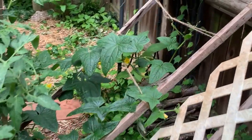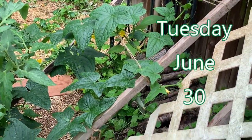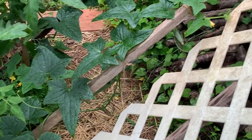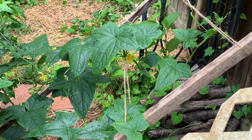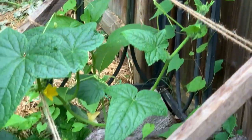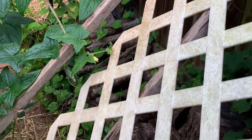So Tuesday update, as you can see, had a time getting them on the rail. I got it now. I tied towards the bottom. I just didn't want to grab it, but now they're good to go. Put a little cross thread across there. And you can see that one has actually grabbed it. It's gonna be just fine.